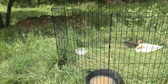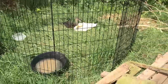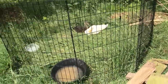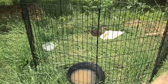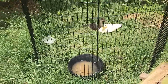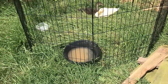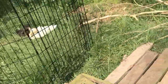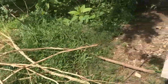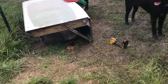So I forgot to mention that the ducks get fed twice a day. Pretty much everybody gets fed twice a day, with the exception of the kittens and the chickens. The chickens get fed every other day, not because we don't feed them every day, it's just that they've got a feeder that's big enough to hold enough and they won't go crazy. The ducks get fed twice a day, the goats get fed twice a day, the pigs get fed twice a day. Now, I did also forget something else.